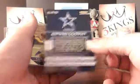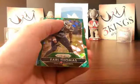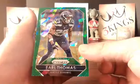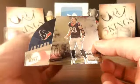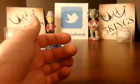88 of 199. Earl Thomas, ice for the Seahawks, 39 of 75. And J.J. Watt intros for the Texans. Alrighty, one to go.